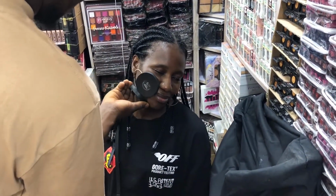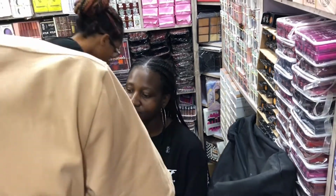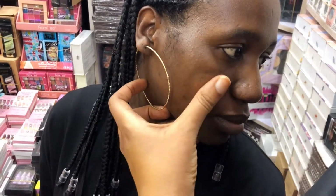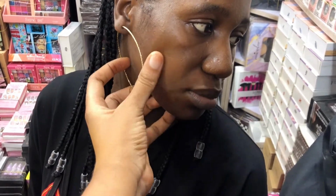Let me go to the mirror. Both of them are actually quite nice though. I'll buy it too. Okay, let me see the other one. How to choose though? Bend it with your hand, let me see. Okay. This one is dark. This is dark. Let her take this one.